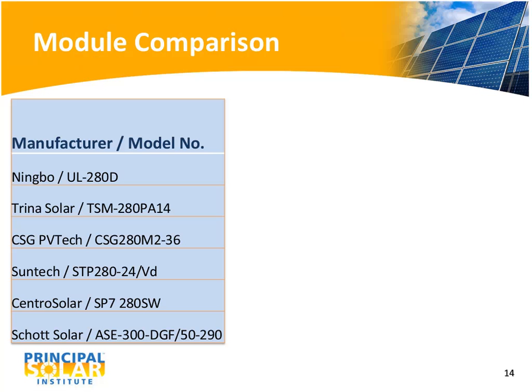So, with that, I'd like to turn this presentation over to Dan Bedell. He will show you some examples of how the PV module ratings can be used practically to compare different model numbers from different manufacturers. Thanks, Matt. You guys still have me okay? Yes, Dan, you sound fine.